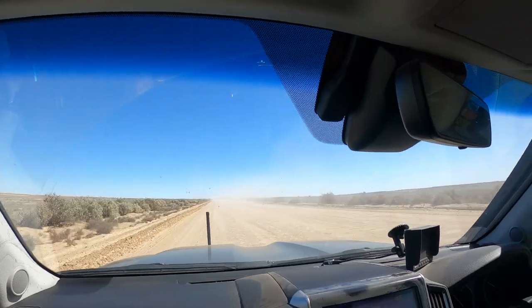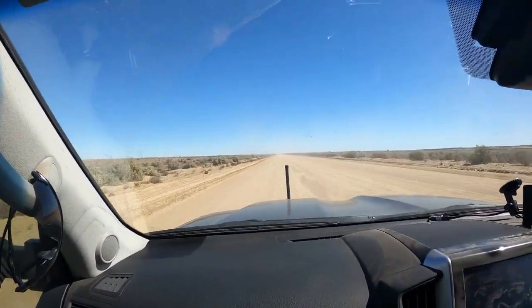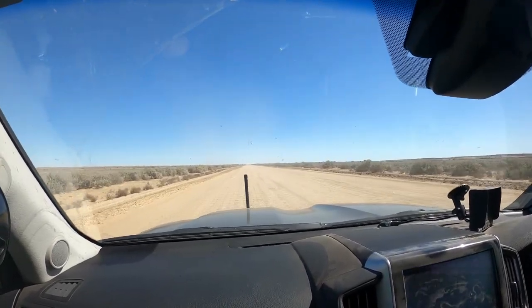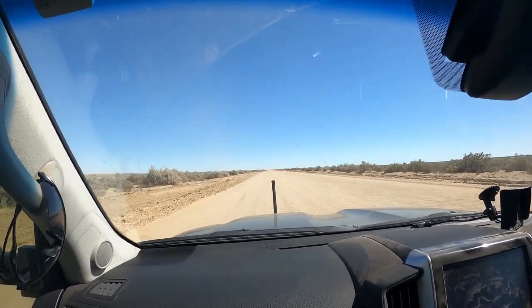That was a truck. It's like talcum powder, this stuff here. Yeah. It takes a while for it to blow away. It was windy up at the township, but it's not as windy out here. Otherwise that'd blow away a lot quicker, wouldn't it?